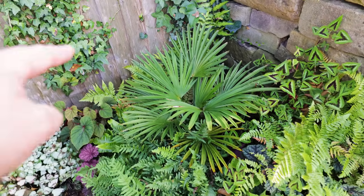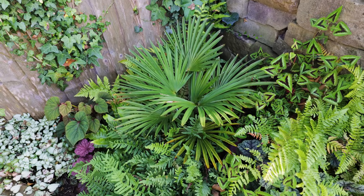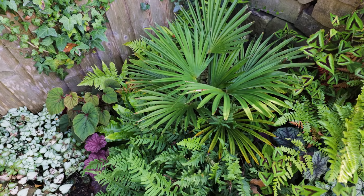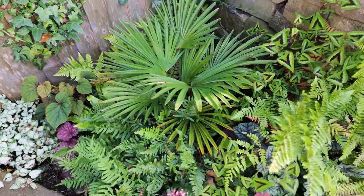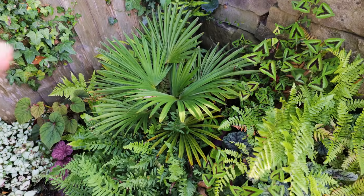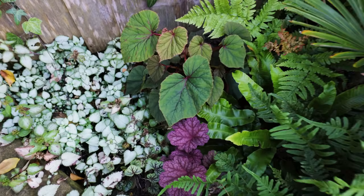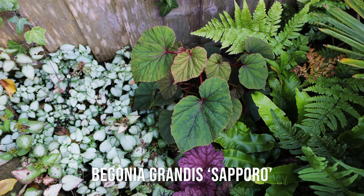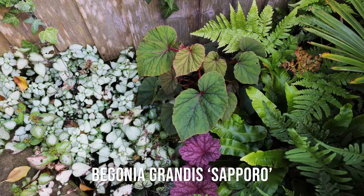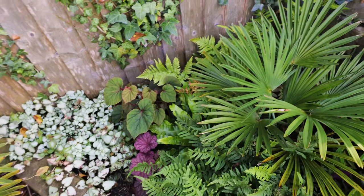And that's because next to it, around there, I had two small Fatsia japonica plants, which in retrospect were probably the wrong plants for that place, because they'd either need chopping back as they grew up, or if I let them grow, they'd actually take some of the energy, the water, the nutrients from the palm. So earlier this summer, I took them out and I've replaced them with this here, a Begonia grandis, I think that's Sapporo, a beautiful lush begonia that's hardy and that comes back even after cold freezing weather. I think that fits in perfectly.